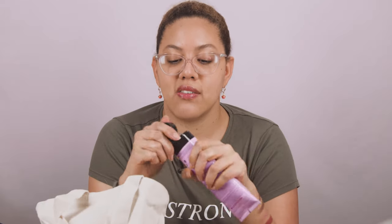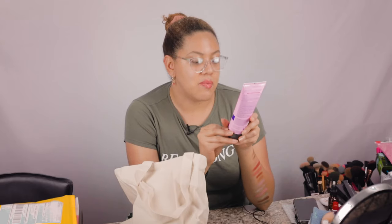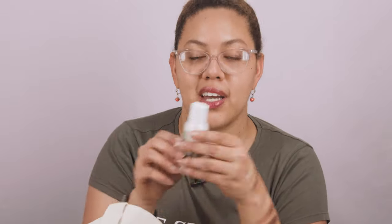So the next product I see here is the coconut oil, argan oil, and vitamin E curl care. This is an intensive deep conditioner. Ooh, super nice. Let me see, what's it smell? Smells like grapes. Super nice. This is a clean brand. I do know this brand. I haven't tried any products, but I know the brand, so super cool that I get to try.